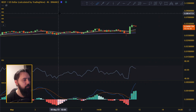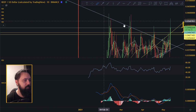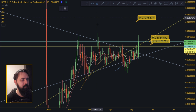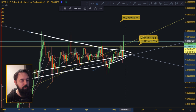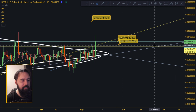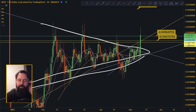Either way, wait, let's go back in time just to get these lines. Either way, super bullish on Reef. Super bullish on Reef. This triangle is looking to be broken. Technically we have still not broken these resistance lines. But however you look at it, going up 31% when everything else is 1-2% up or 1-2% down is bullish in my book. So, you know, take it for what you can take it for.